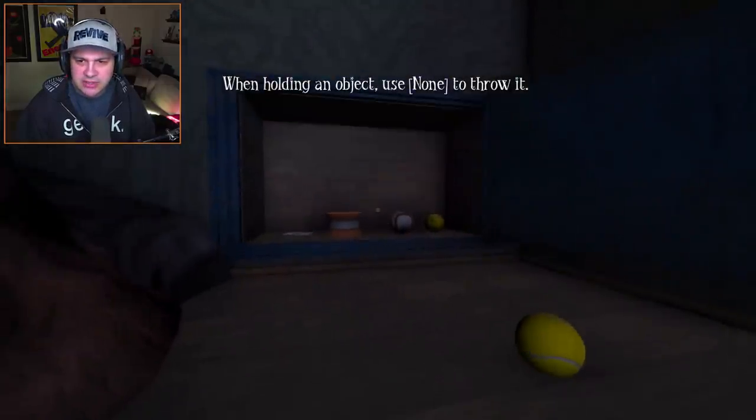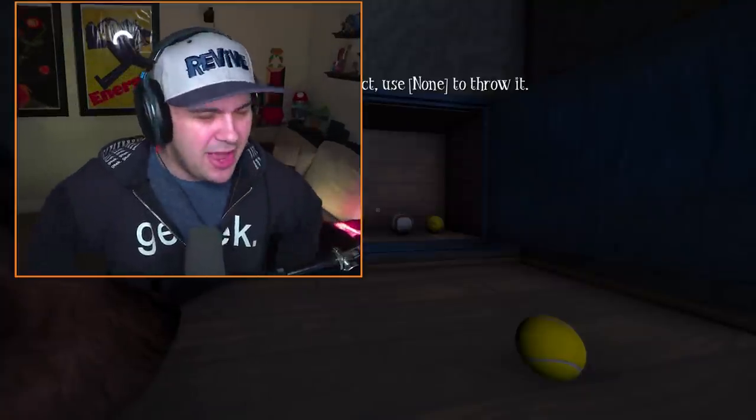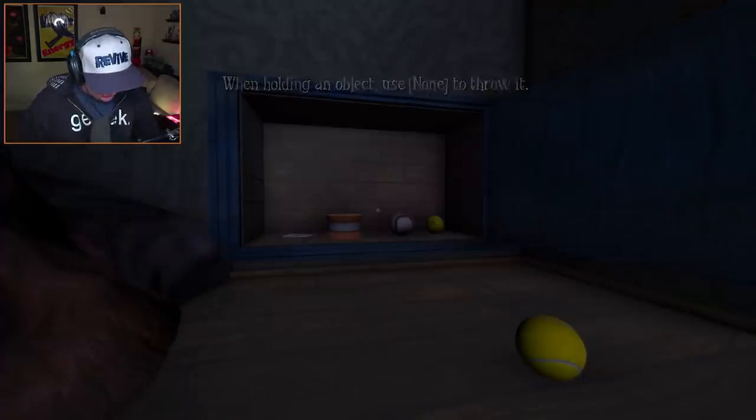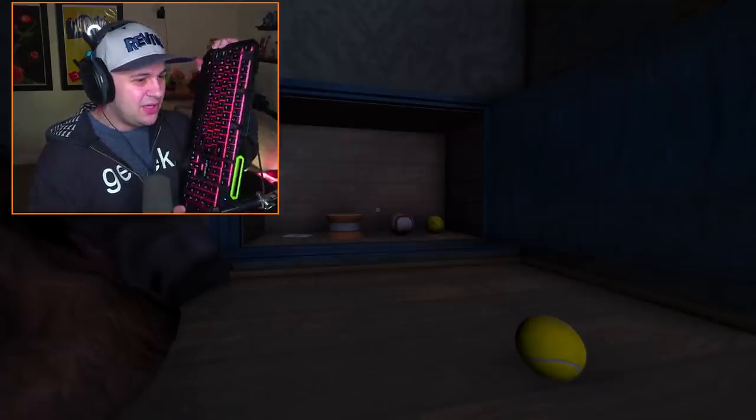When holding an object, use none to throw it. Wait a second. That doesn't seem right. None? Where's the none key? Can someone tell me where the none key is on my keyboard? Is it?